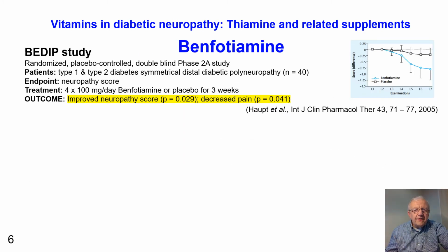In the BDIP phase 2A study, 40 patients with type 1 or type 2 diabetes and symmetrical distal diabetic polyneuropathy were randomized to 4 times 100 milligrams per day benfotiamine or placebo treatment for 3 weeks. The endpoint was neuropathy score. This was improved with benfotiamine treatment and pain score was also decreased.